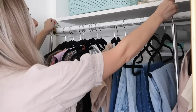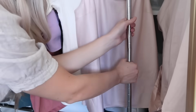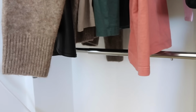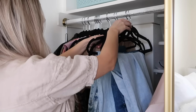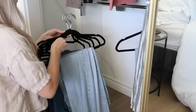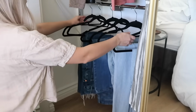This is an adjustable closet rod that actually hangs off of your main closet rod. This is now going to create a separate hanging rod underneath, and this is going to double your storage space. This is totally adjustable, so you can adjust it in width and in length to suit your closet. This is totally renter friendly since it is a removable system, but it creates so much more usable space in your small closet.